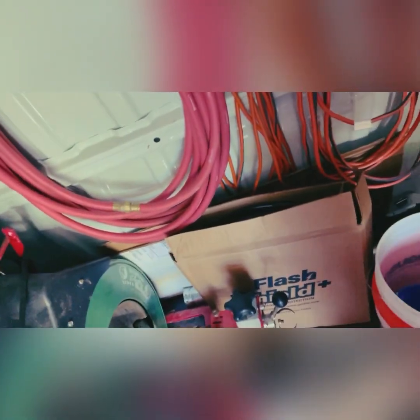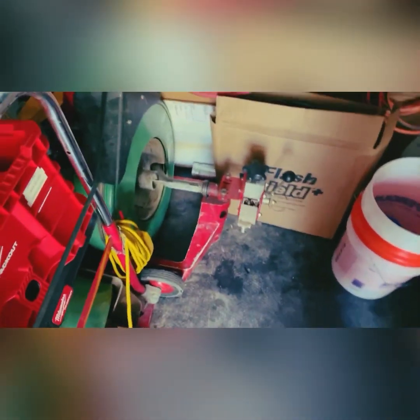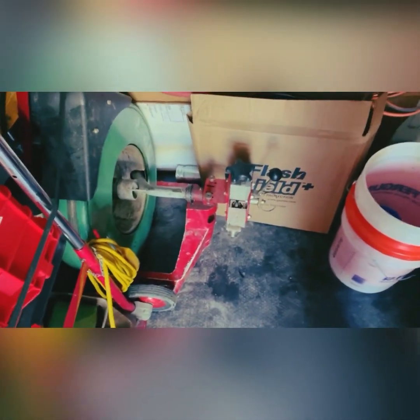Big Bertha, Spartan. They make the best sewer equipment. It's not cheap, but man, I just never had any issues. And then the sink machine, it's pretty good. I like that sink machine.